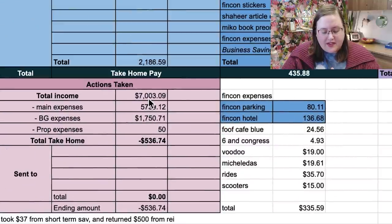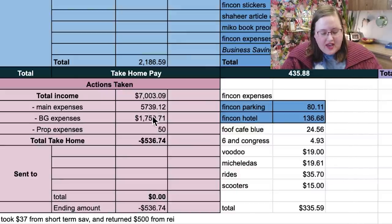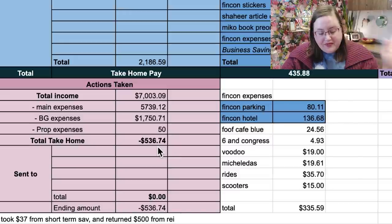So my total income was $7,000. Minus $5,700 for main expenses, which does include like my full mortgage, which I then get paid entirely back from my renters, and then my Budget Girl expenses, property expenses. So it was actually negative $536 for this month. Big month, and this is fine. So this is what happens when you spend more than you make in a month.